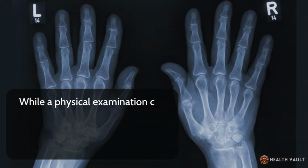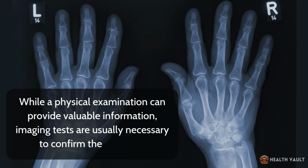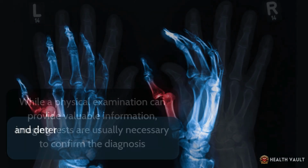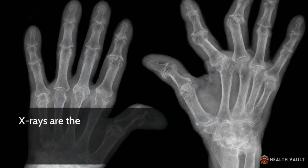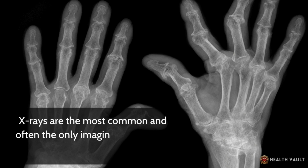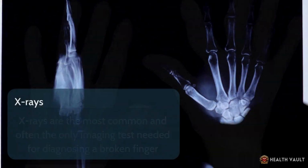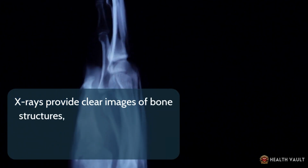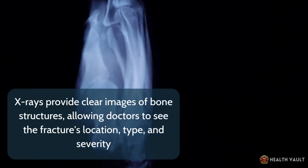While a physical examination can provide valuable information, imaging tests are usually necessary to confirm the diagnosis and determine the exact nature and location of the fracture. X-rays are the most common and often the only imaging test needed for diagnosing a broken finger. X-rays provide clear images of bone structures, allowing doctors to see the fracture's location, type, and severity.